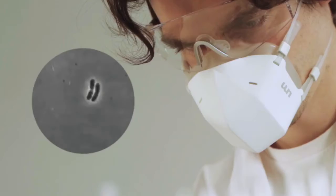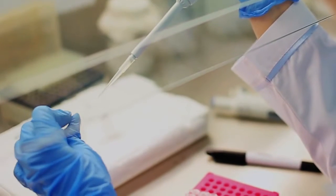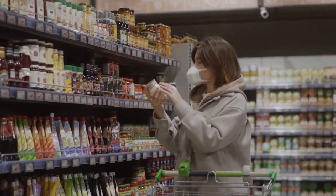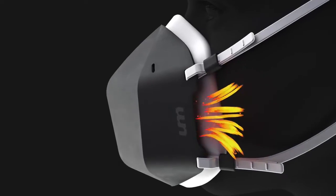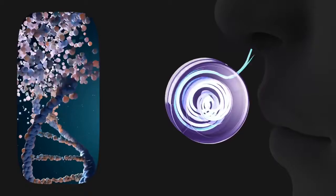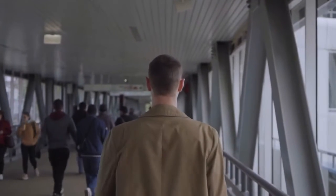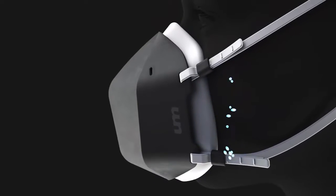While airborne pathogens smaller than 0.3 microns aren't efficiently blocked by any passive mask filter, UVMask's active UVC light neutralizes the ones that make it through, bringing total filtration efficiency to 99.99%. As pathogens pass through this sterile vortex, the UVC light breaks down their genetic material, neutralizing their ability to reproduce or transmit, ensuring real-time protection anywhere you go. Any air you breathe out is also sterilized, protecting the people around you.